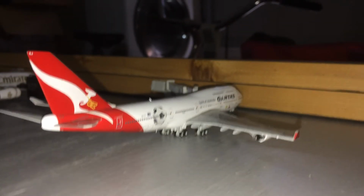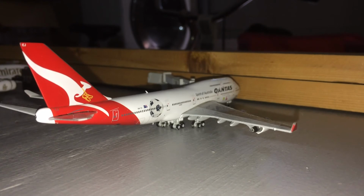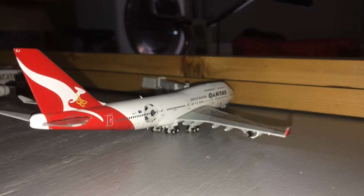Right here we have a Qantas 747-400 in the Saparoo livery, came in this morning from Sydney, Australia, and it will depart to Sydney this evening via Melbourne. I'm sorry, not via anything. I lied.